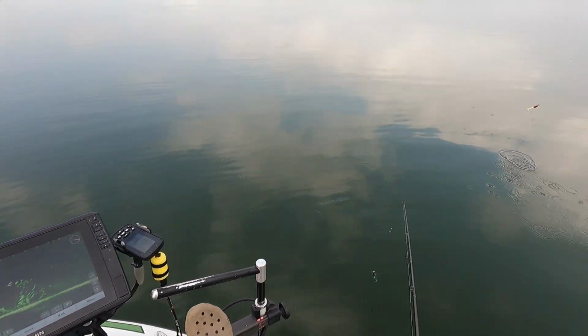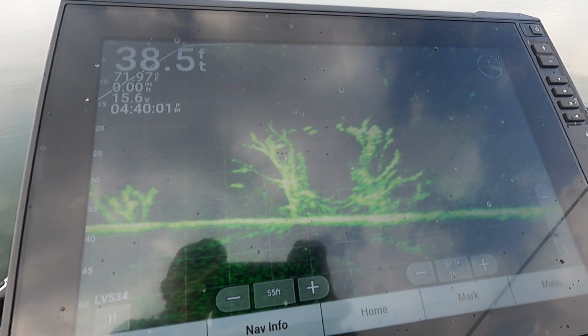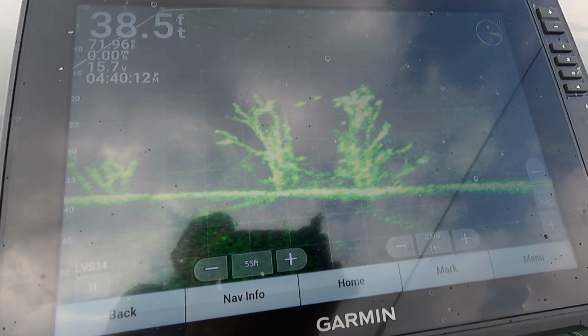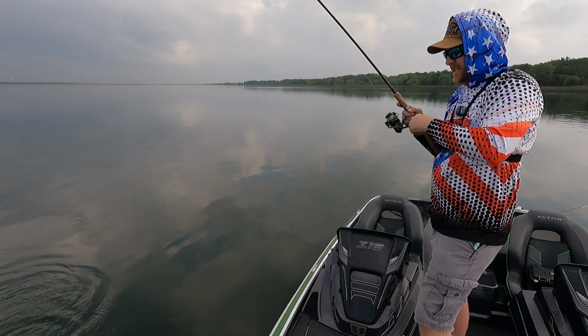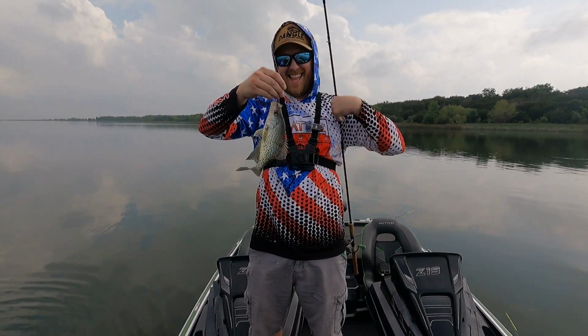Let's drop down there one more time. Perfect. All right, so I'm just gonna fall down in this nest of fish. That's me right there. See that big one right there I'm falling on top of? Let's park it right on his face. See if he won't bite me here. Oh, there we go. I got him. There you go, guys. Pitched over to him, reeled that fish up, and deck flipped it.